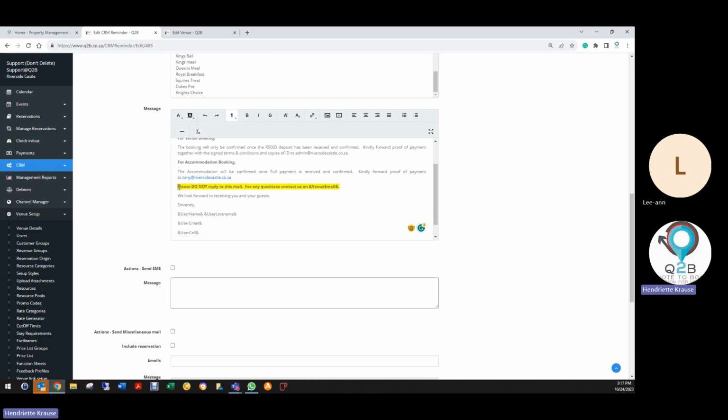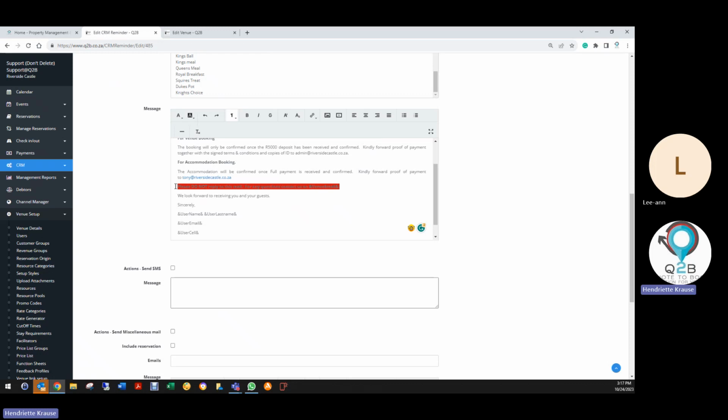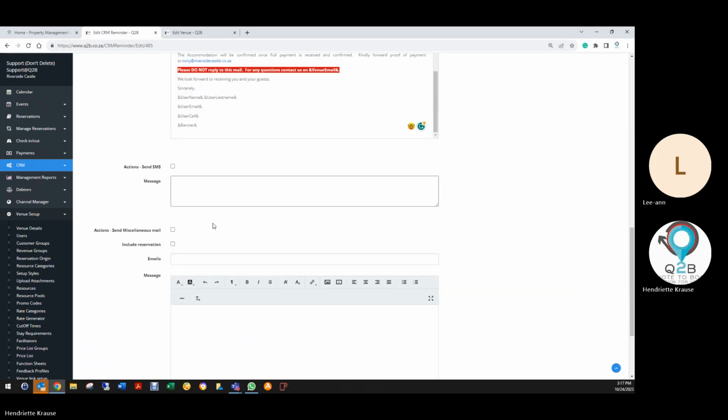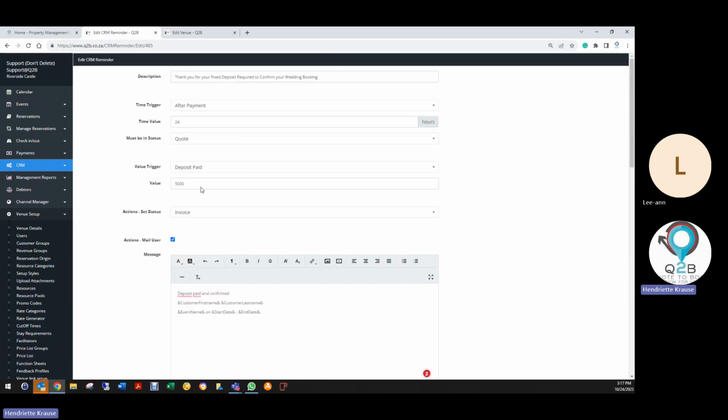Yes. Can I make this just red again? This yellow. What was your code? I wrote it down here somewhere. 208. 208. 208. 208, 22. And then the font white. Okay. Just looks better. So if I mark this, okay.